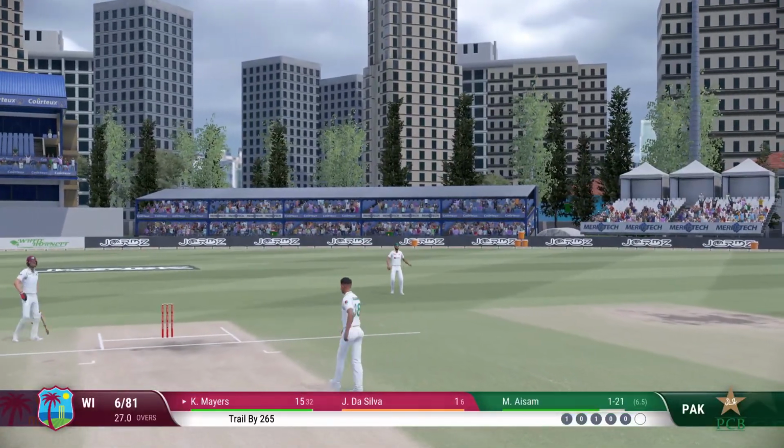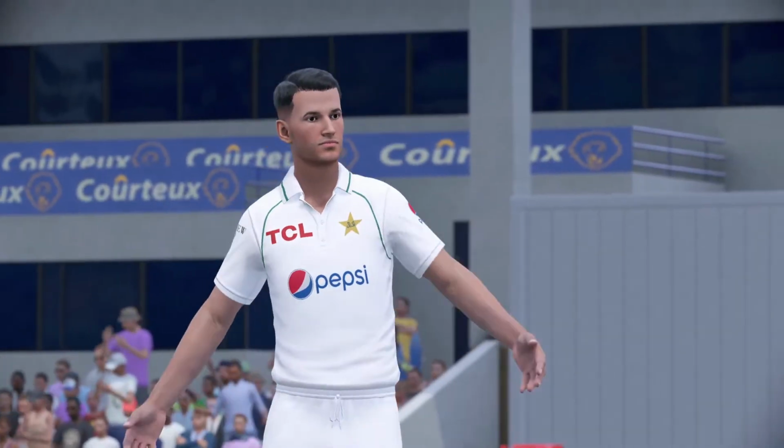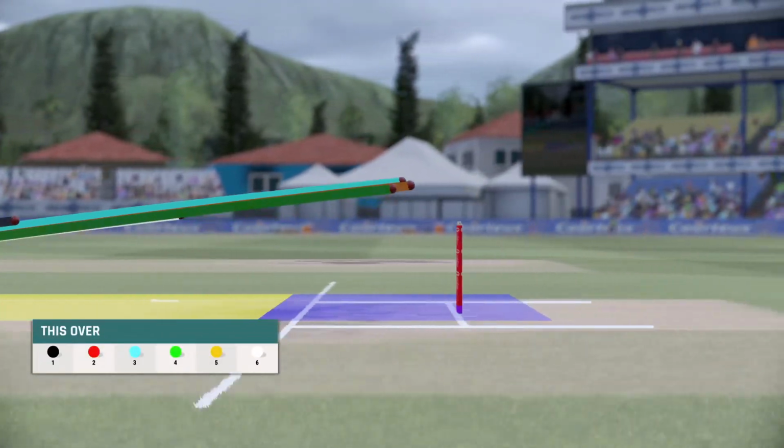They make it home, but there should never have been the chance for a run out in the first place. The over comes to an end. Not many runs coming from it. Both sides need to inject some life into this game.